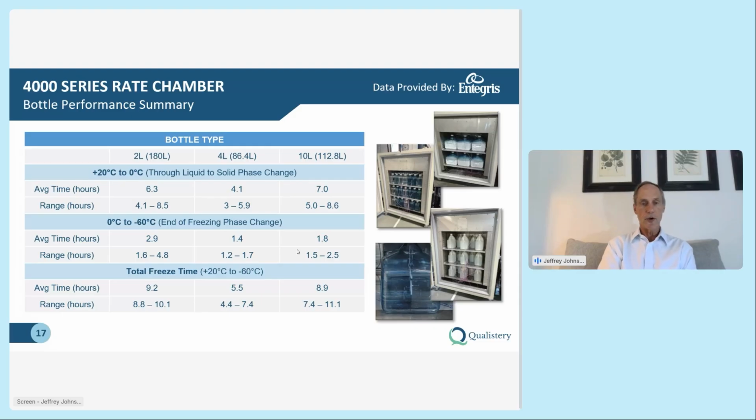If we look at the total freeze time at the bottom, you can see it ranges from 5.5 hours for the small 86-liter load, which is less load and has more room around the bottles for convection, to 9 hours total. And the range is between 7 and 11 hours. So it's showing that up to 180 liters of bulk drug substance per load can be frozen in less than 12 hours, which is much less than 2 shifts.